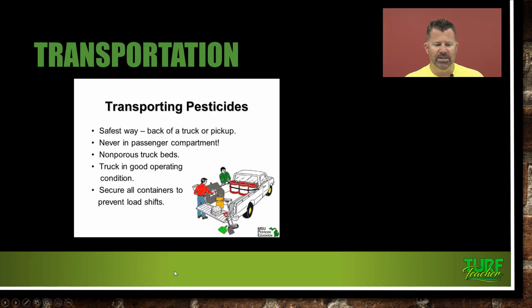So, transporting pesticides. This is a slide that I kind of borrowed from Michigan State University Pesticide Education. It was a good slide. But when transporting pesticides, guys, the safest way is in the back of your truck or your pickup. Just like these gentlemen here are doing. They've got their pesticides secured up against the back of the back window there.